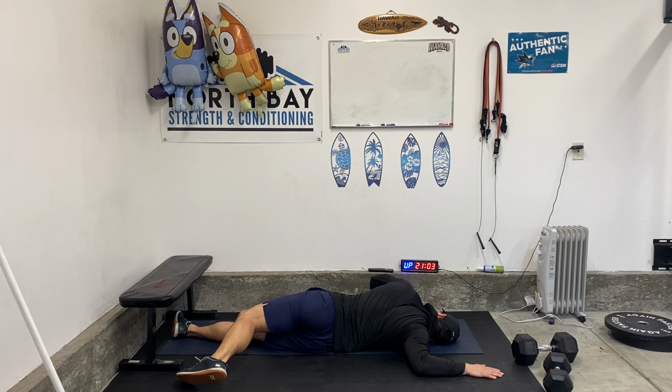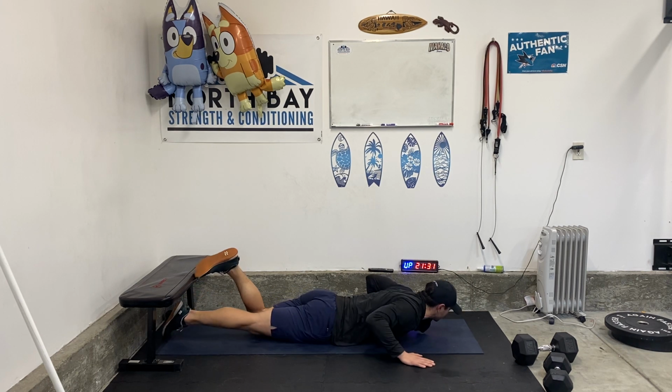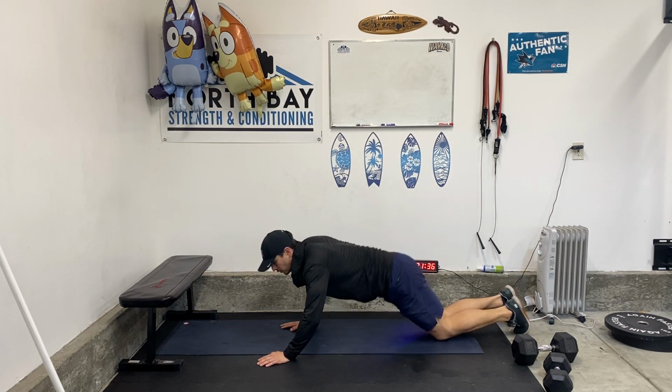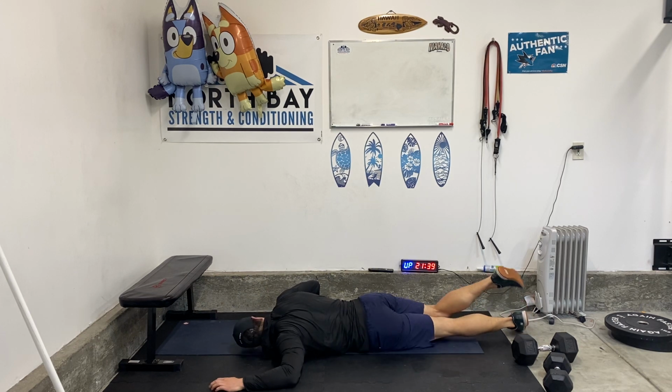Take some deep breaths. Feel that stretch in the chest. Keep holding. 20 seconds left. And then we're going to be switching arms. Almost there. 10 seconds here. 3, 2, 1. Good. Come out of that nice and slow. We're going to switch sides. I'm going to flip over just so I can see the clock. Let's start in 5, 4, 3, 2, 1, and go.